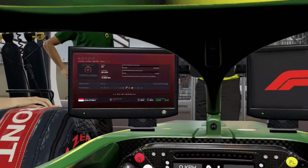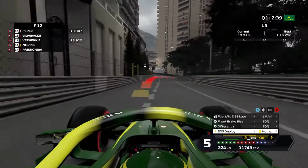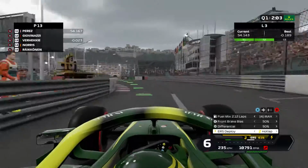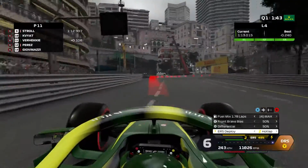I am currently 12th, but I can drop fast. We know how it goes in Formula 1, so I need to improve my time. First sector is a green, second sector is also a green, third sector is also a green. And that's a 1:13.0. But is it enough for Q2? Yes, boys, it's enough. Can you believe it?